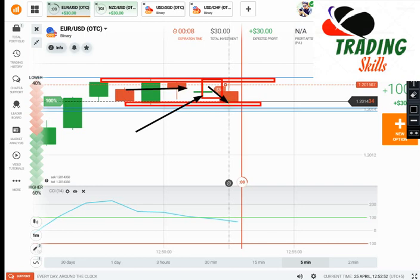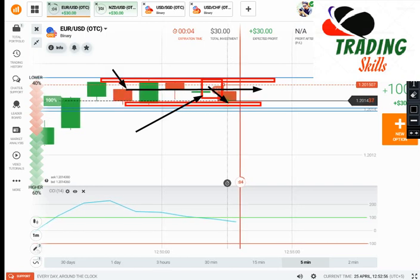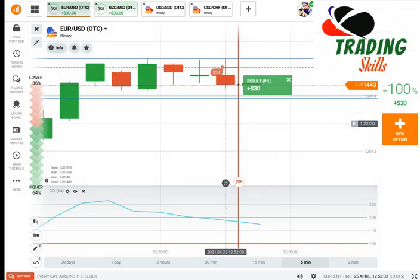And also you can see this candle closed below this key level now. It means that this is the confirmation that this rejection will work as a resistance and the next candle will go down. And you can see I won my trade here.